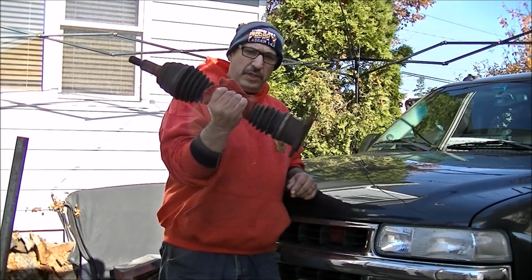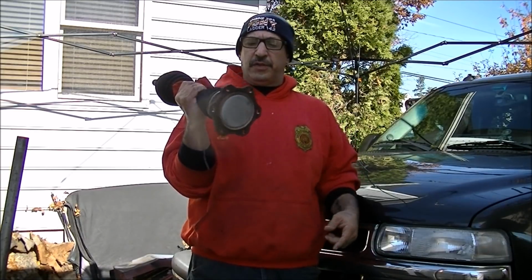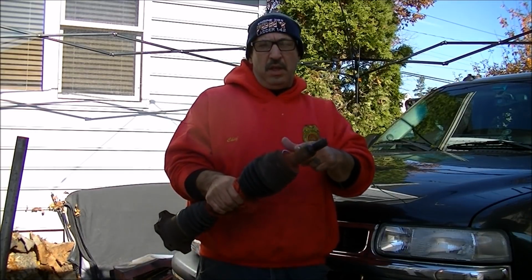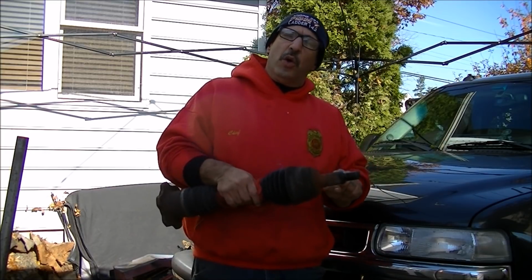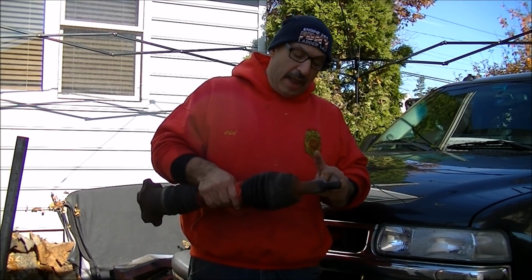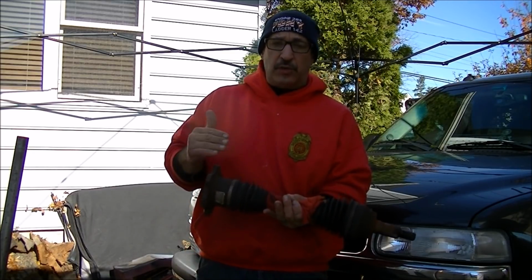Alright, so here's your axle shaft. The side that goes to the front diff is sealed as well. Here's your spline side that slides through the bearing. This turns whenever you're driving the car, and the reason why it turns is because it's splined going through that hub bearing, and the wheel is actually what's turning the shaft. The shaft isn't being driven by the center section unless you're in four-wheel drive.